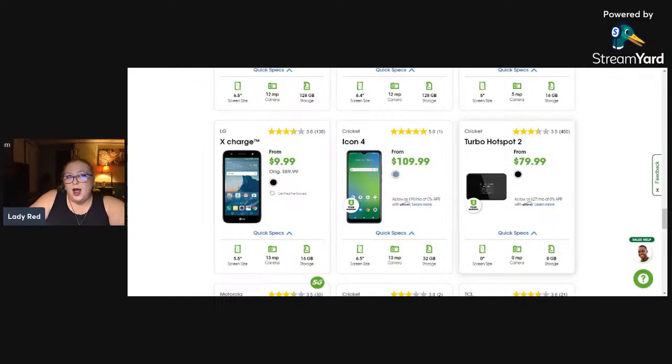This is a certified pre-owned. This is a used phone. An out-of-date used phone. And they're still trying to push it on the website. No. The Icon 4, leave that thing alone. Don't even look too long at it.